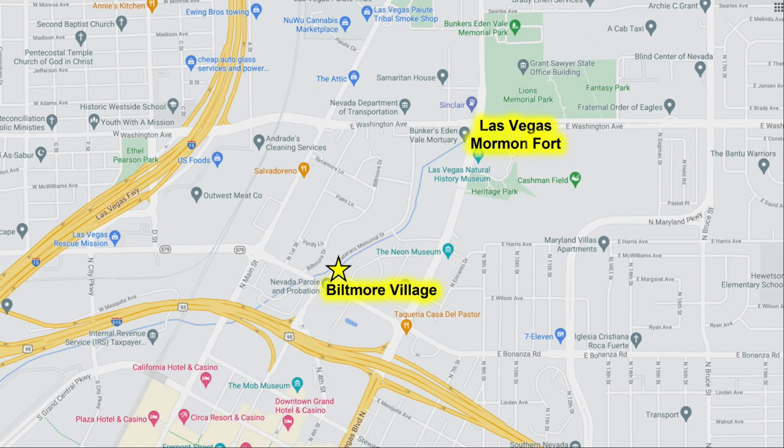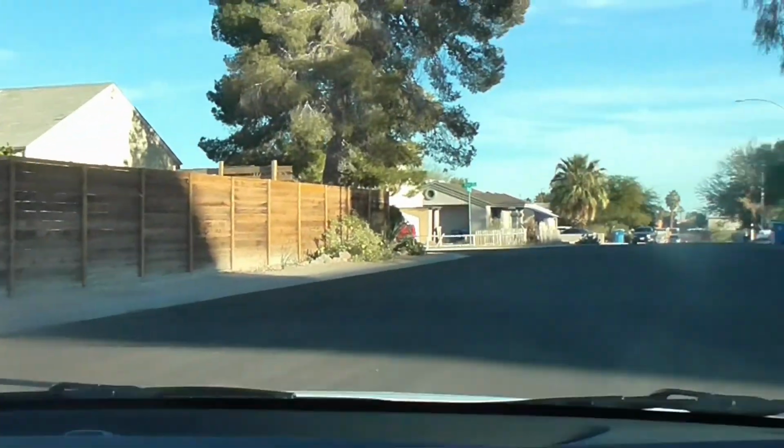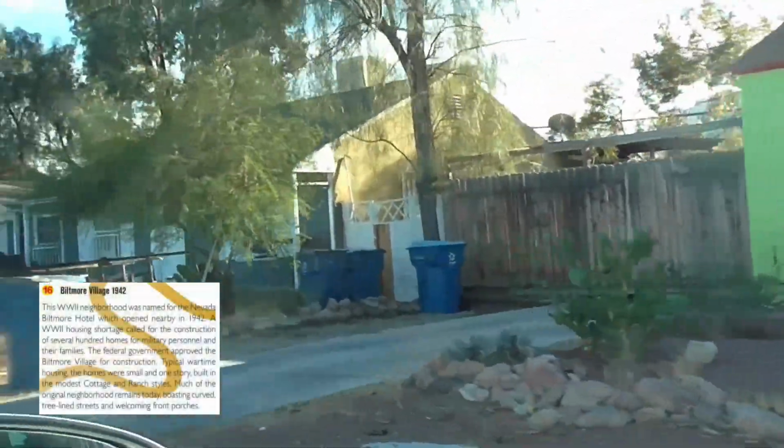Last but not least, the Biltmore Village is a World War II neighborhood that was built because of a housing shortage for military personnel and their families. As you can see, people are still living in this neighborhood today.